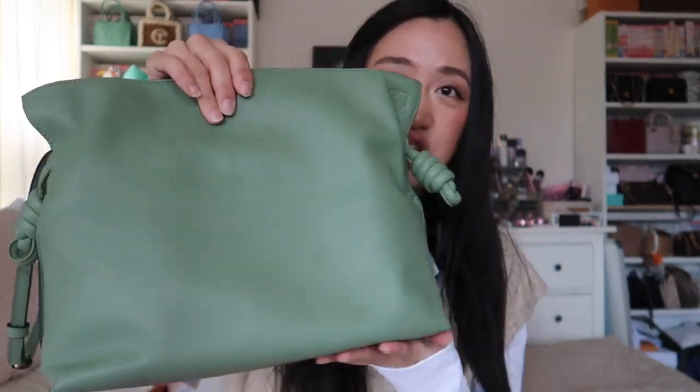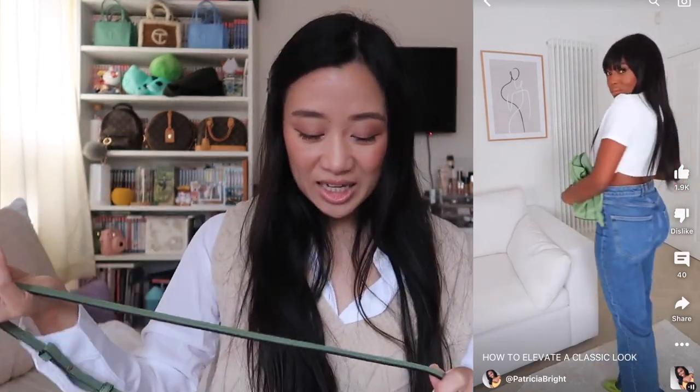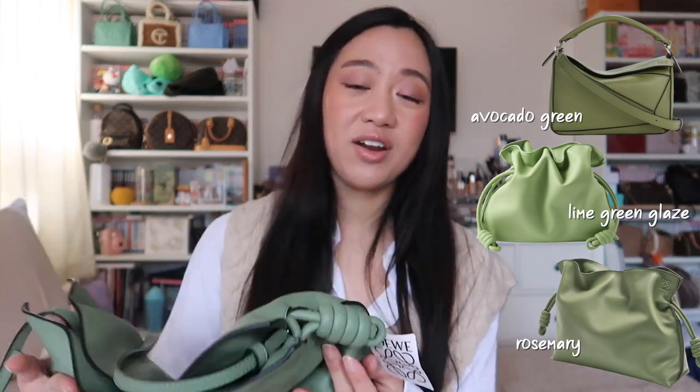So I don't have my ring light out and it is a little bit cloudy today. So I don't know if this is showing true to color. I didn't want to use my ring light, but I feel like this is pretty true to color. It's a very muted green. So I was inspired to get this color because I saw Patricia Bright style this in one of her videos. I'm gonna see if I can find the clip right over here just to show you guys. It's a really quick clip and I just thought it looked so good on her and I could not stop thinking about it. So the rosemary green is different than their normal avocado green. The rosemary one to me is just slightly brighter, whereas the avocado green is a little bit more muted, but they are very, very similar.